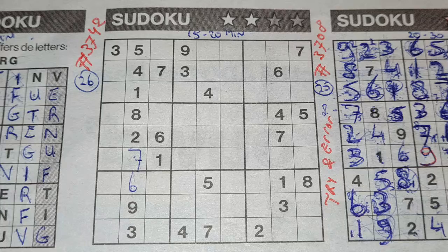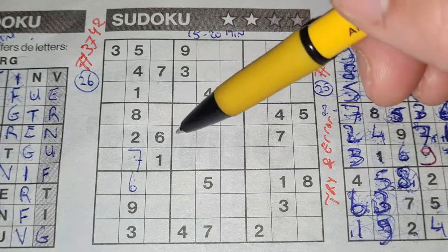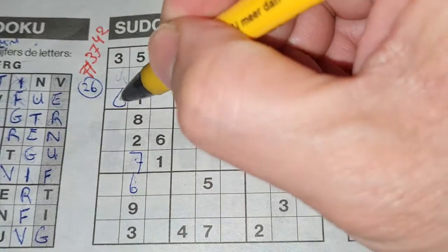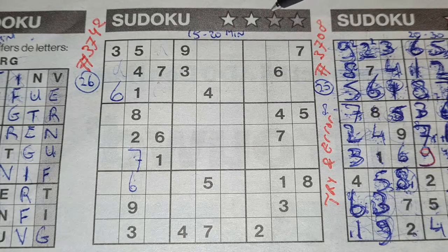Then let me see. 1, 2, 3, 4. Four missing numbers in this big square. One of the missing numbers is 6. We see here 6, no 6 in these two boxes. Here 6, no 6 in that box. So one box left for the 6. Should be there. Alright. Okay.